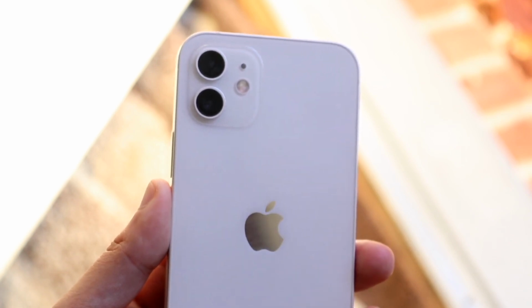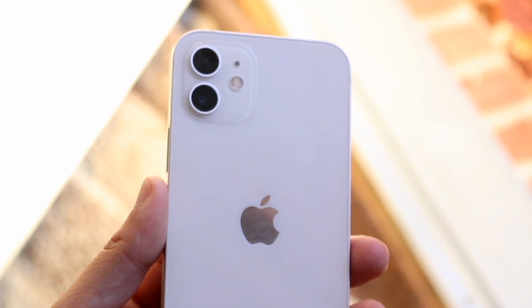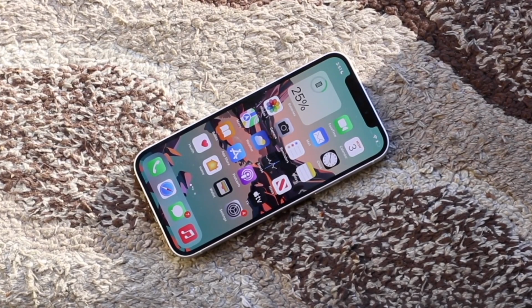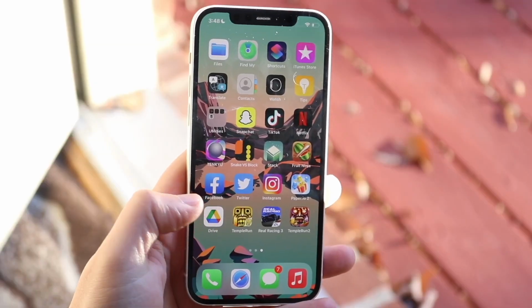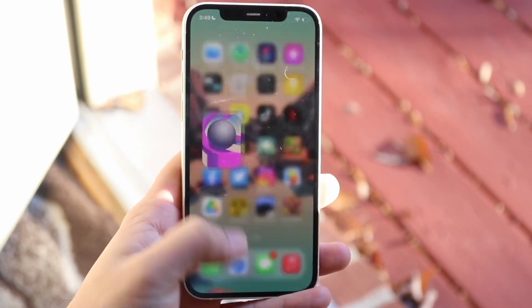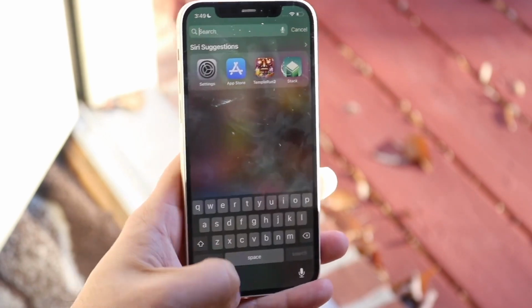issues. Now, as far as we know, the iPhone 12 mini and the iPhone 12 Pro Max did not experience any of these issues. So if you have those iPhones, then you probably don't have to worry about it. It's specifically for the iPhone 12 and the iPhone 12 Pro. Now, the affected models of these iPhones were actually manufactured between October 2020 and April 2021. So that was actually quite a long period of time. It's not like just a couple of days.